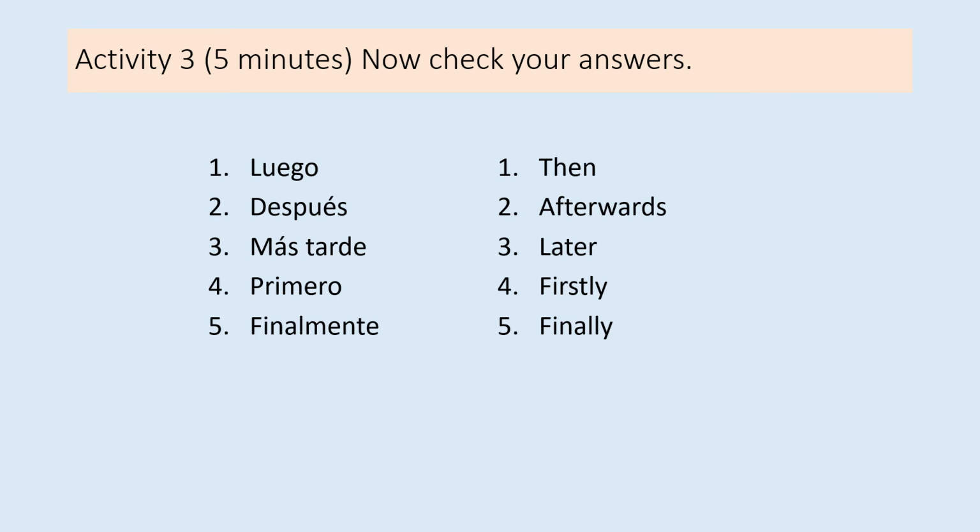Now, these words are going to come in handy a bit later on towards the end of the lesson, both in the reading text that we're about to do and also for when you come to doing your own writing. And they're useful because they give structure to activities that we're going to do. So if you'd like to say more than one thing you're going to do in a day, this makes your writing a bit more interesting and gives it more structure.